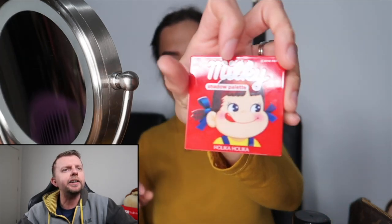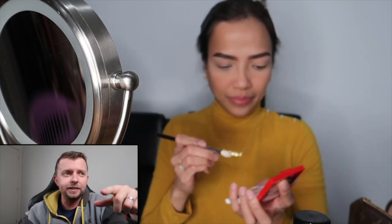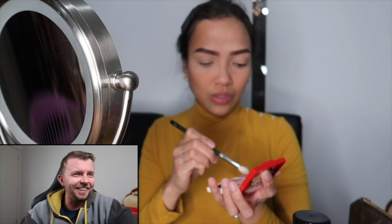Now we've done our finger painting on our face. What's this you got here? Show me. Looks like eyeshadow. Milky eyeshadow. Nice little mirror on there. You got your mirror to the left here. I think the camera's actually focusing on the mirror. You can see how perfect the mirror is. I actually cleaned that before we started using it.